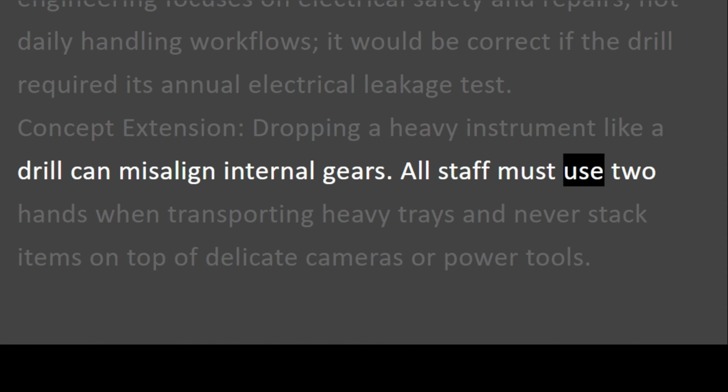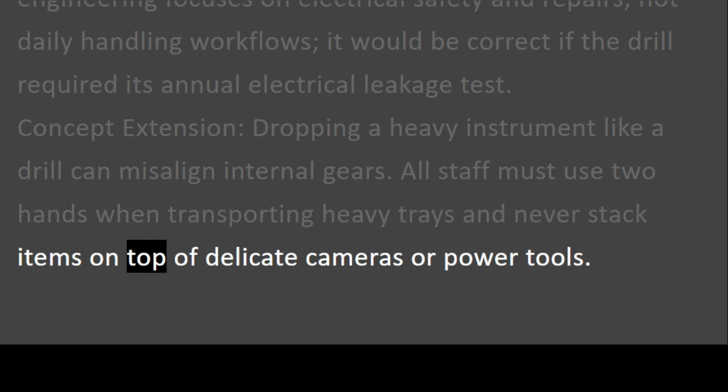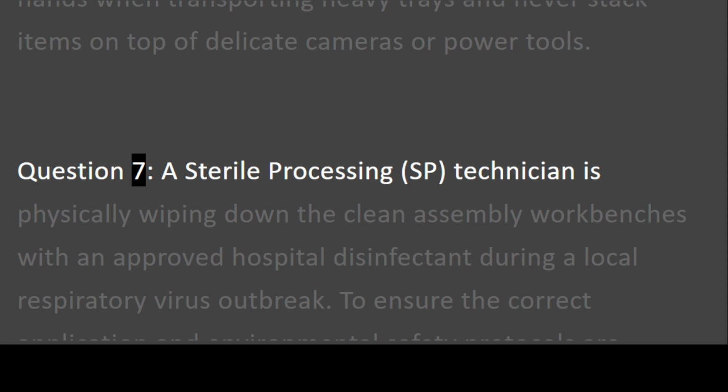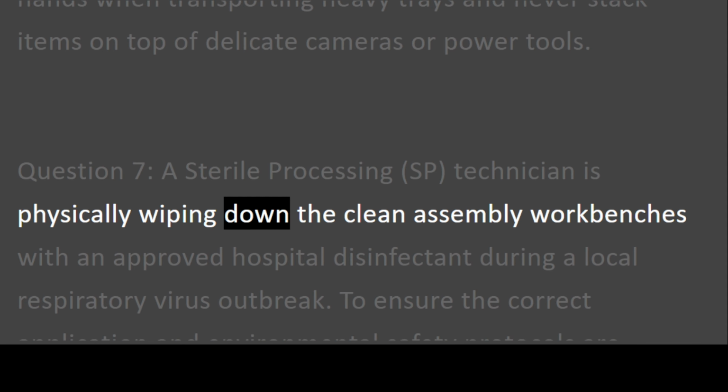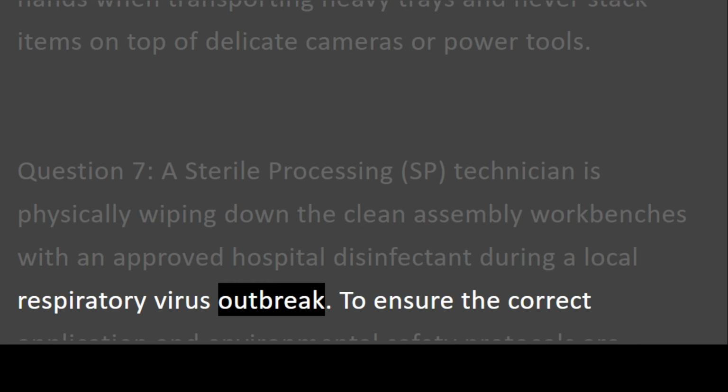All staff must use two hands when transporting heavy trays and never stack items on top of delicate cameras or power tools. Question 7. A sterile processing (SP) technician is physically wiping down the clean assembly workbenches with an approved hospital disinfectant during a local respiratory virus outbreak.